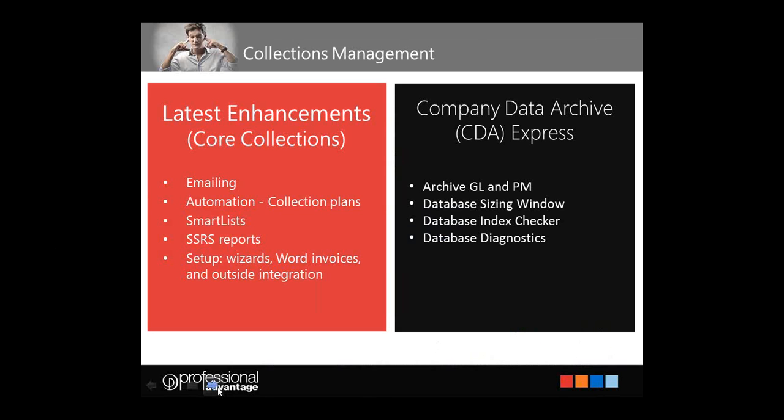We also include a number of database diagnostic and SQL Server maintenance tools in Windows, again, just in an effort to improve your overall performance in GP.